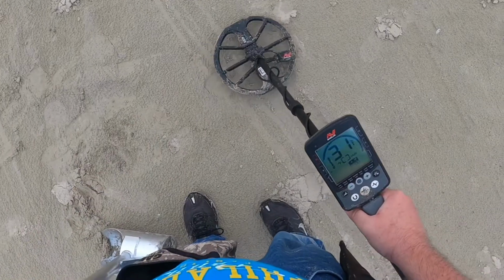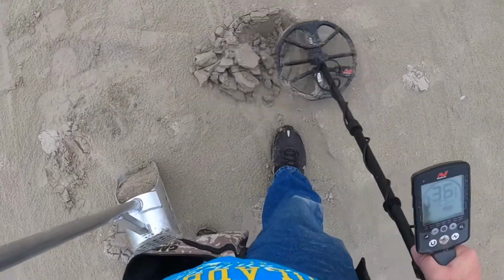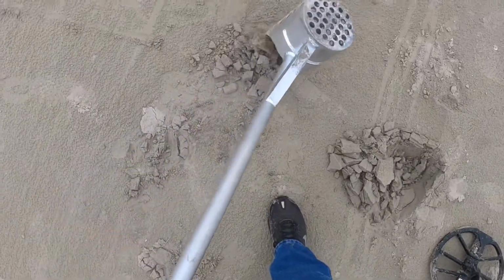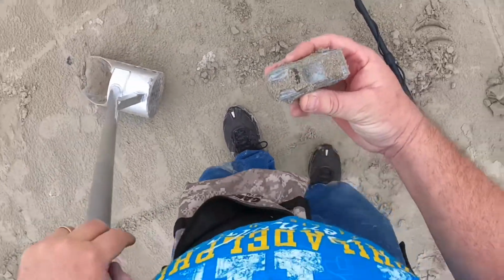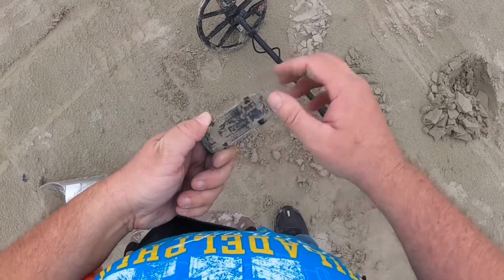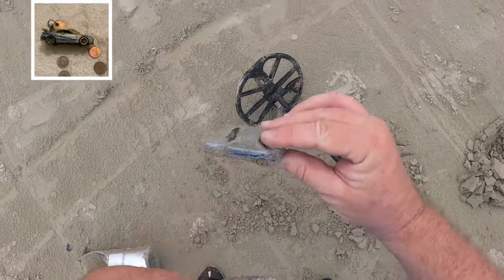Getting a quarter signal. Finally. I've got it in the scoop. It's not a quarter, it's a car. I got a car. What kind of car did I get? It's got its wheels on it. Zoom, zoom. Got a car. Yay!